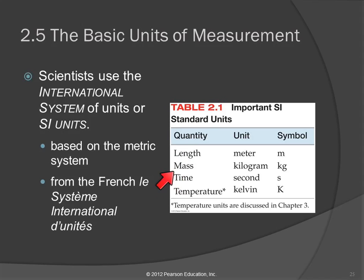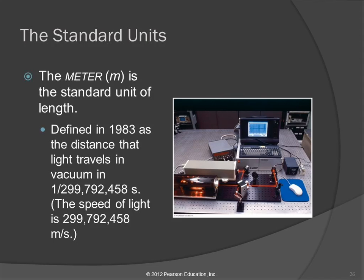So here are some metric units. Length is measured with meters, mass with kilograms, time with seconds. That one's at least familiar. Temperature is measured in kelvins, and we'll talk more about that in chapter 3. So these units, the meter.